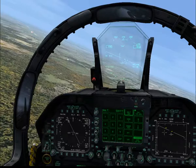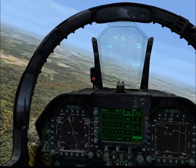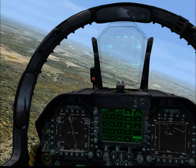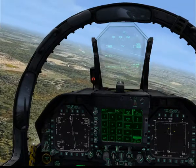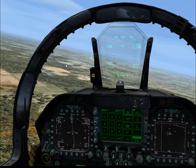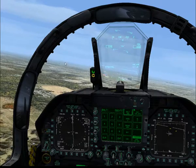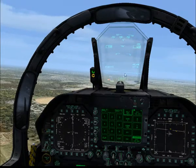You may have noticed as I came around, I touched Control R, which put me into the approach auto throttle mode, which is a very useful thing, especially for carrier landings, because you'll notice it locks your speed down to about 157 knots, and this is going to be a very low approach.